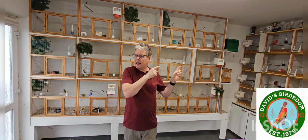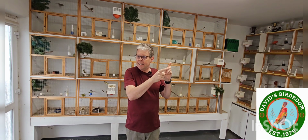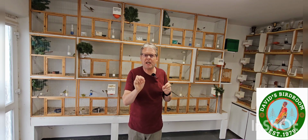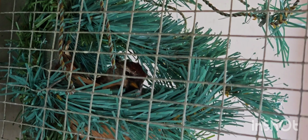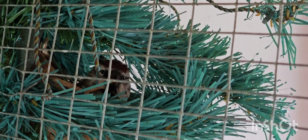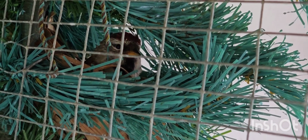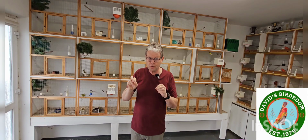Inside, we have a setting cage. There's a pair of mealies. I think she was on her second egg. She was off it yesterday and I noticed there was a second egg on her nest. On the far side, there's a pair of mealies sitting on eggs, doing grand.